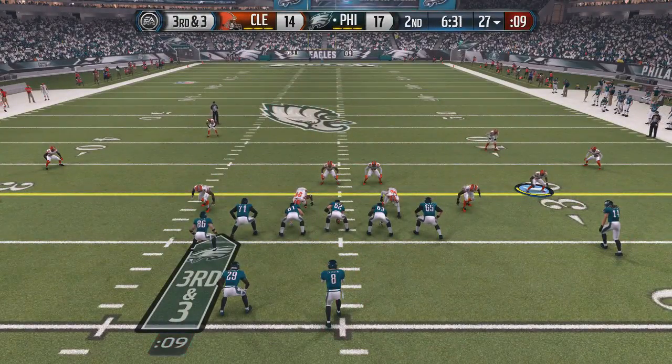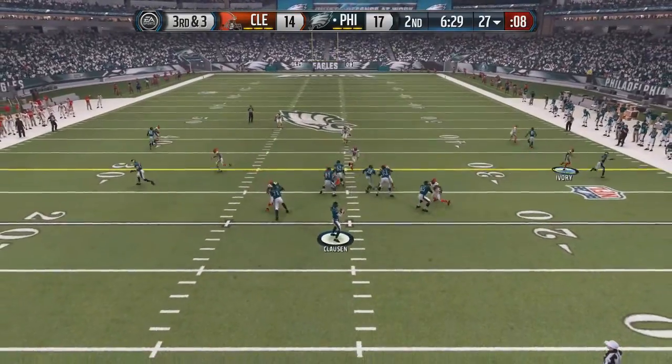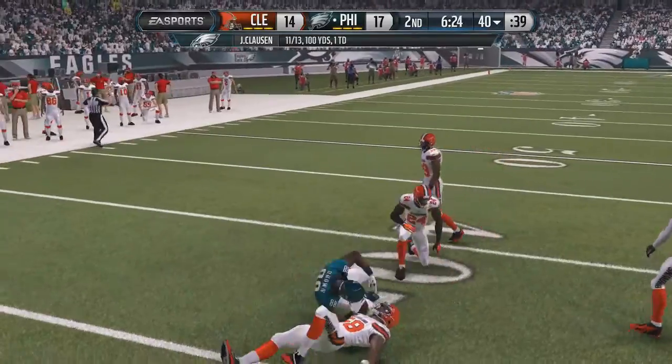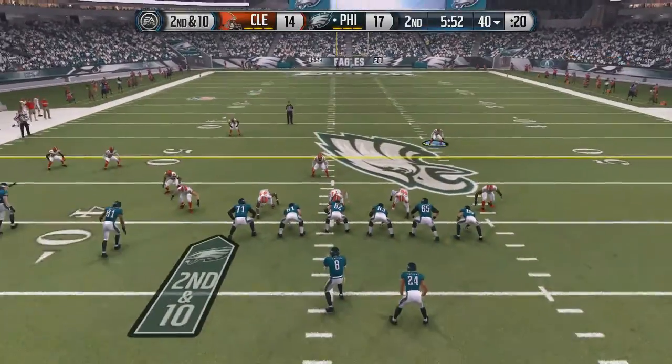And they have a chance here. It's 3rd and 3. Clausen in shotgun. Murray in the backfield. Clausen takes the snap, stands in the pocket, goes to the outside, and he has a wide open Brown, and he's brought down at the 40-yard line. And Clausen hits 100 passing yards here in the first half.